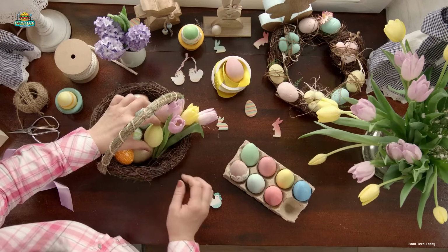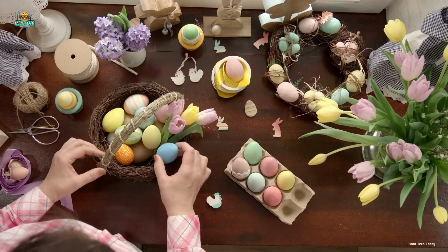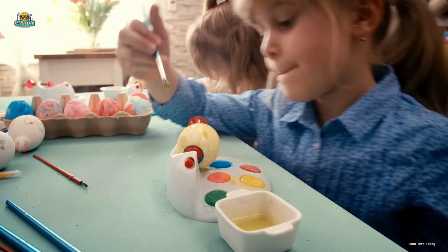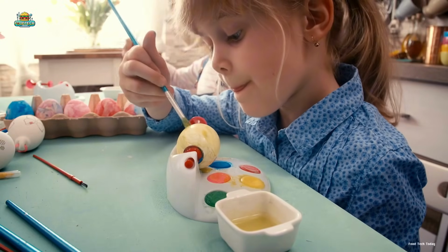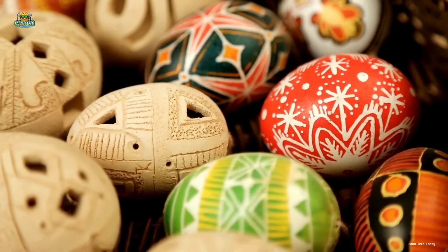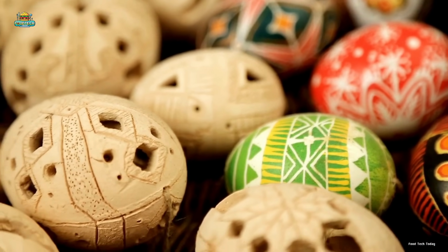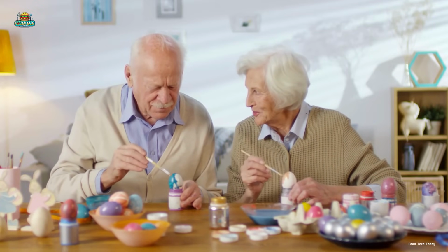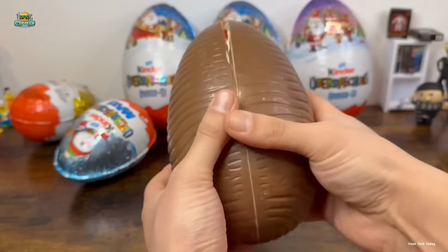Easter eggs were originally just simple hard-boiled eggs, decorated with vibrant colors and intricate patterns, making them a meaningful gift exchanged during the holiday. In addition to real eggs, elaborately painted wooden eggs were also popular as decorative keepsakes. But over time, this tradition evolved into something even sweeter: the chocolate egg.